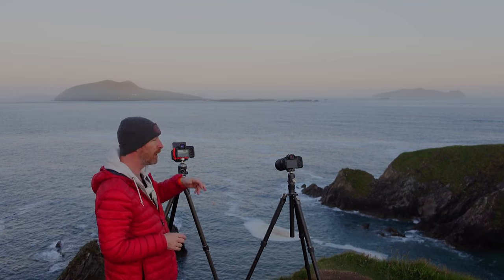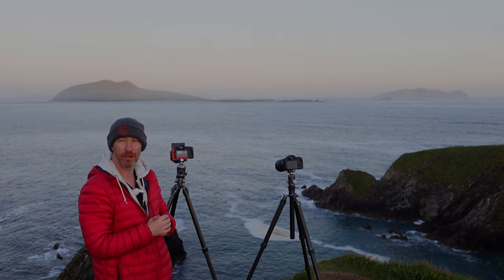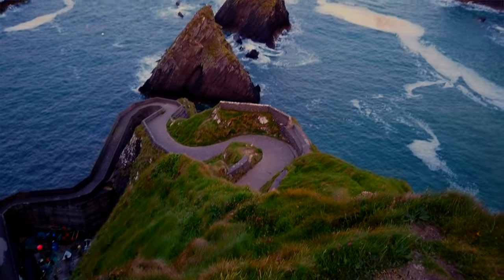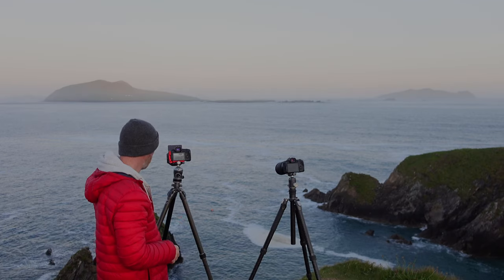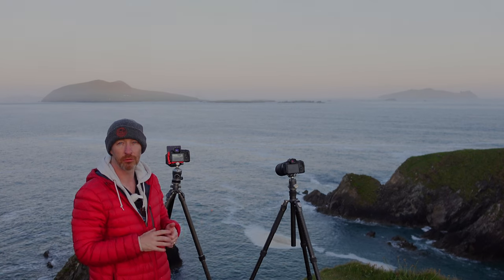There's also a lot of haze in the distance, so I'm hoping that once it hits a bit of light, it might light up and I might get some nice shots of the islands in the distance. This area in front of me is going to be in shadow for a long period of time, until the sun comes right up behind you. It'll be midday before this gets any light at all, and I won't be shooting at that point.